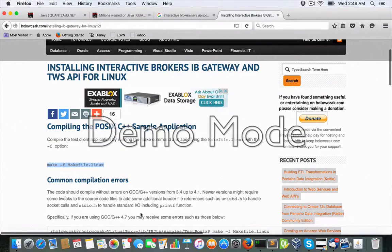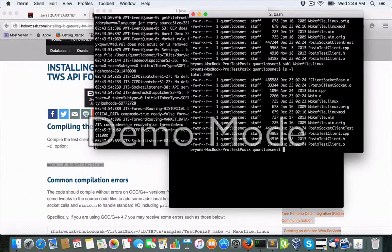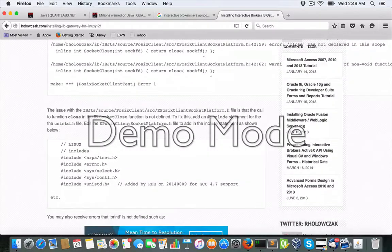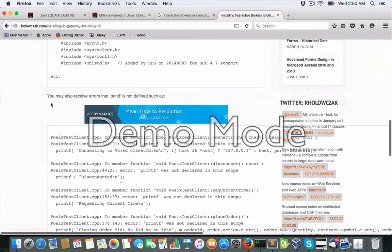Make file Linux. Now, in my case, guess what? Okay, so you can see, obviously, it must work. So I'm able to create my object file and specifically the actual bin file to run it. Woohoo! All right, now here it will mention the compiler as well as errors that you may get, different types. Well, guess what? I didn't get any of those errors.